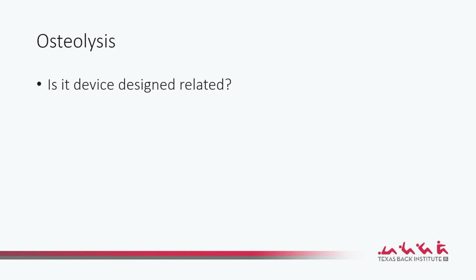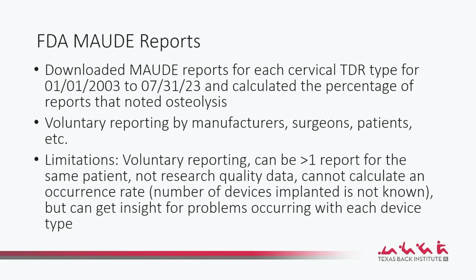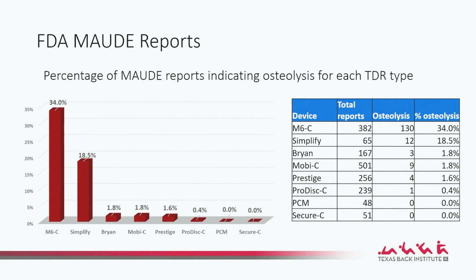So, osteolysis, is it device design related? Again, let's go to the MOD reports, looking at the incidence of reported osteolysis. This doesn't mean that 30% of all M6s have osteolysis. It means 30% of the reported complications with M6 in the MOD database, which again is voluntary, is osteolysis. This was new. The Simplify seems to be in second place.